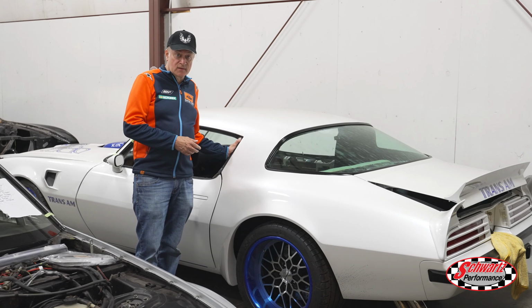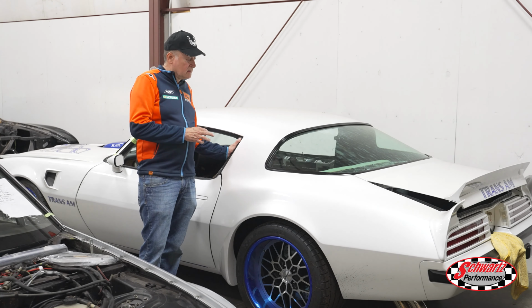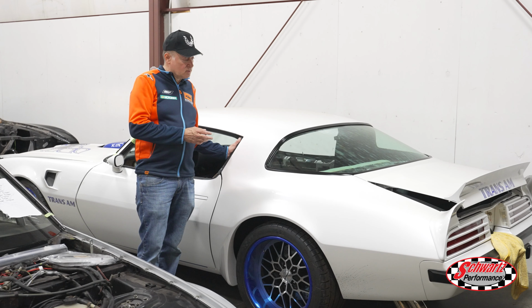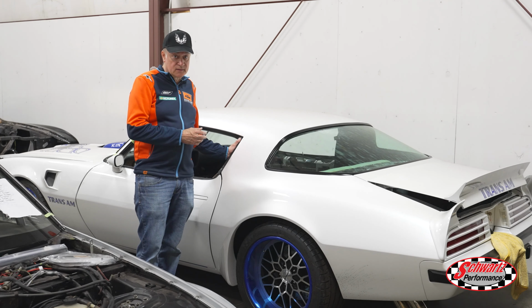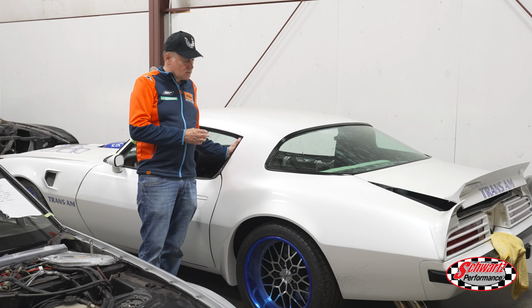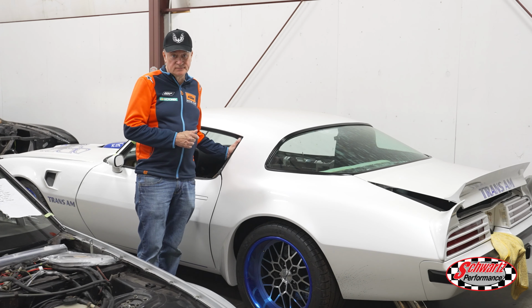You haven't seen this Trans Am in a couple of months. We did get the higher volume fuel pump in there, and we were running out of fuel on the dyno previously, so we've got to get it back on the dyno, and it's waiting for a spot at the interior shop across the street. So the 47 Hudson is there. As soon as that's done, this one's going in.